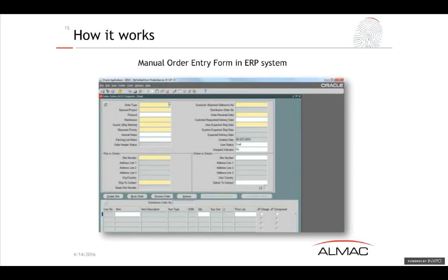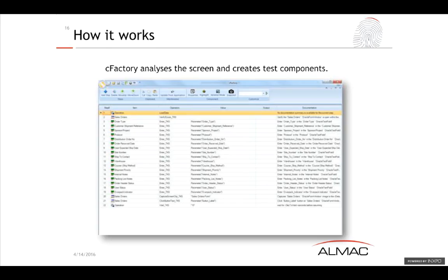I'd say how TurnKey and C Factory work is you're able to go into your ERP system and go in through the front end. So you can see this is one of our screens with our manual order entry screen, which is part of our distribution section. So you're able to go into the ERP system itself and analyze the screen. So it goes off and it creates a component. So the component, when it's created, looks something like this. You'll be able to see it better whenever the slides go out.